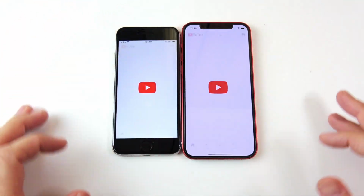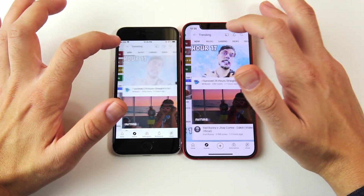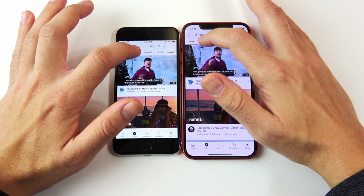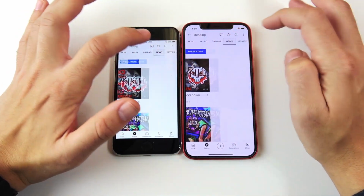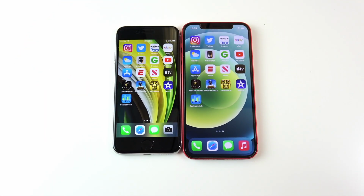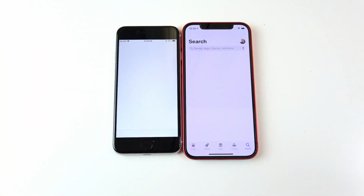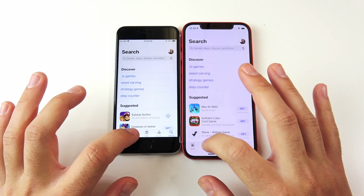Let's go into YouTube. And we'll head over here to the Explore tab. We'll head over here to Trending. And we'll just kind of cycle through these to kind of see how it does perform here. And you can see overall, I mean, about the same general speed on both of these. Let's go into App Store. And about the same again, games.